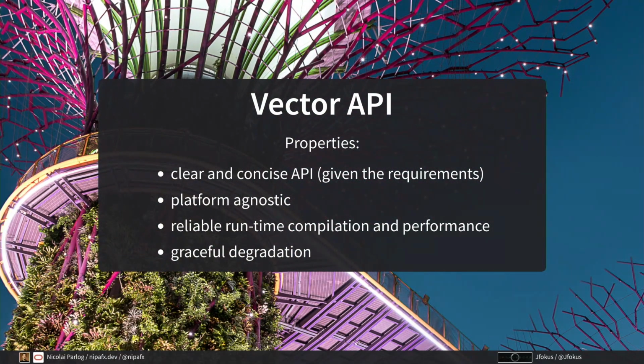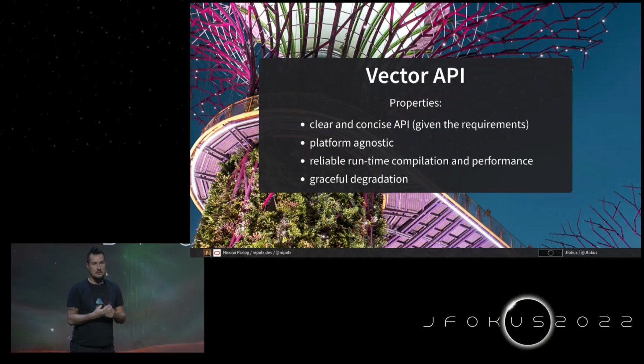And if you just looked at it for like 30 seconds, you might think that was not very clear and concise. But given the requirements, I actually think it is pretty much that. And it's platform agnostic. It works across all kinds of CPUs. And the just-in-time compiler will reliably turn that into the optimal machine code for your CPU that this is running on, not that you're building for, but where this is running on.